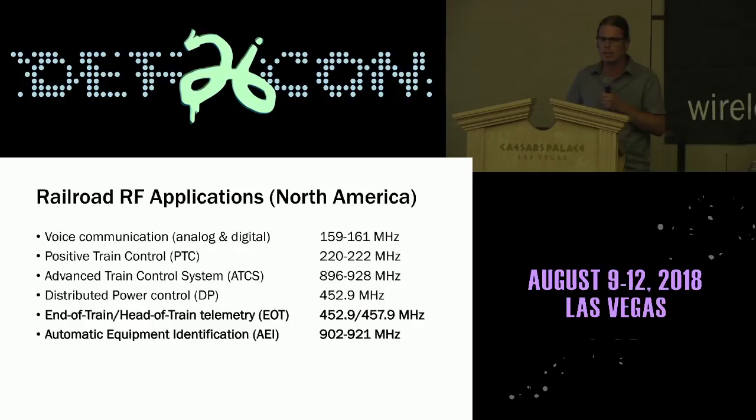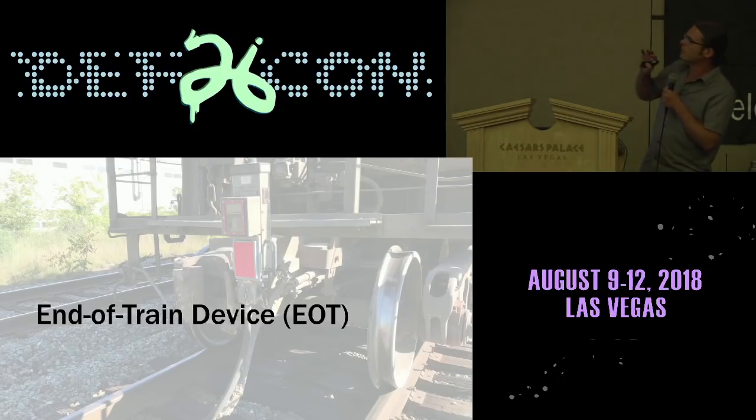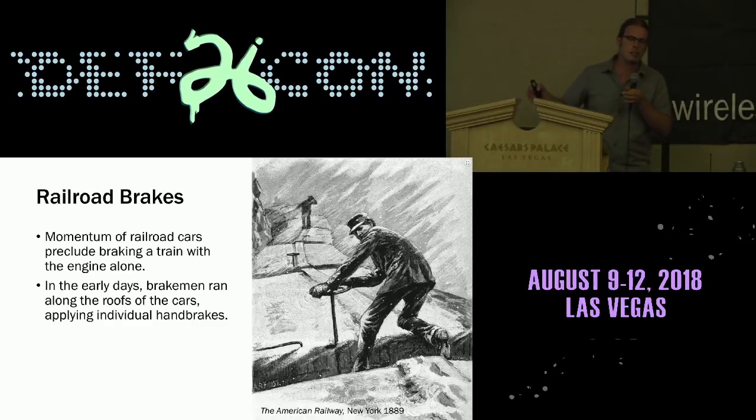So I'm going to jump right into the EOT system first. To really understand the purpose of the EOT, I'm going to spend a few slides on mechanical stuff, and that's the braking systems for railroads. If you have a locomotive or a set of locomotives and then a string of cars, you have to have brakes on the individual cars, or you'll never stop the train. They would easily overwhelm the locomotive. So in the early days, this was accomplished by having people run down the top of the train and turn wheels, which is very dangerous and inefficient. You really had to plan ahead if you wanted to stop the train.